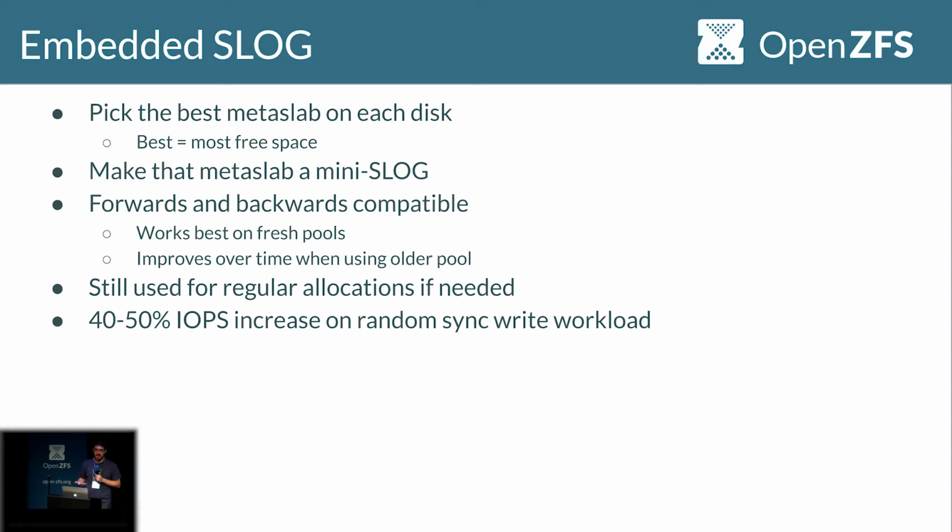We'll still use this Metaslab for regular allocations if we have to. It's not like we just throw away 0.5% of the space on every disk. We'll still use it. We prefer these slog allocations. If we need to do them, we'll try to use it for this. And so it turns out this gives a really, really substantial performance win. We would get a 40 to 50% increase in IOPS on a random sync write workload in situations where fragmentation was really high. And so it was a really, really nice improvement for a really, really conceptually simple idea of just having this little slog on every single one of your disks.